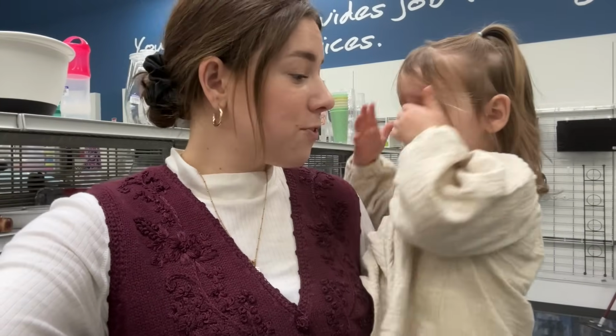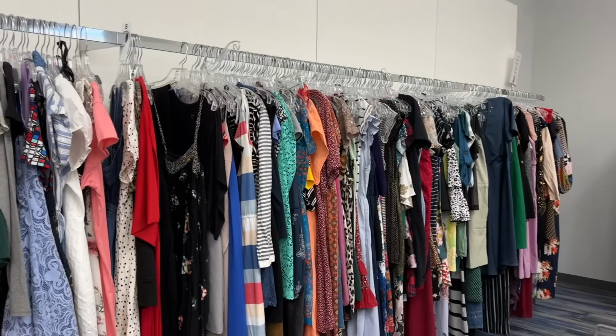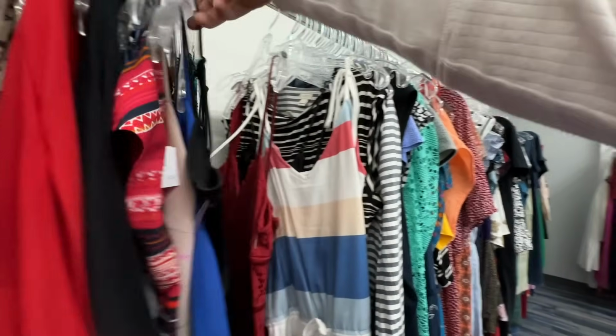Avery, do you know what I realized? I forgot to look through the dresses. Do you want to come with me? Okay, let's go look. Let's see what we can find in the dresses. Even if I could just find one or two options to try on, that would be great.